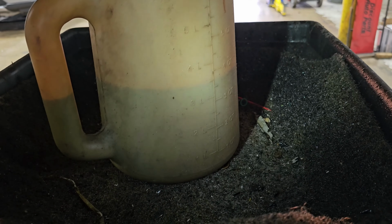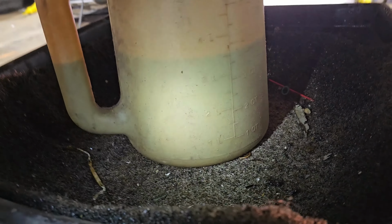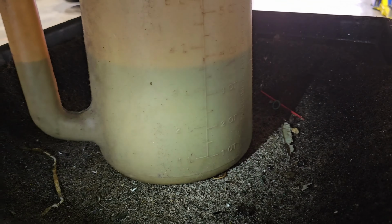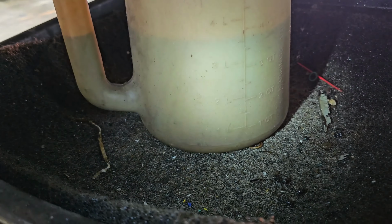I would never recommend flushing any transmission. If you get to the point where you have to flush your transmission, you already messed up. It's kind of like your engine. If you had to flush your engine, it's already done. You're just wasting your money and your time.